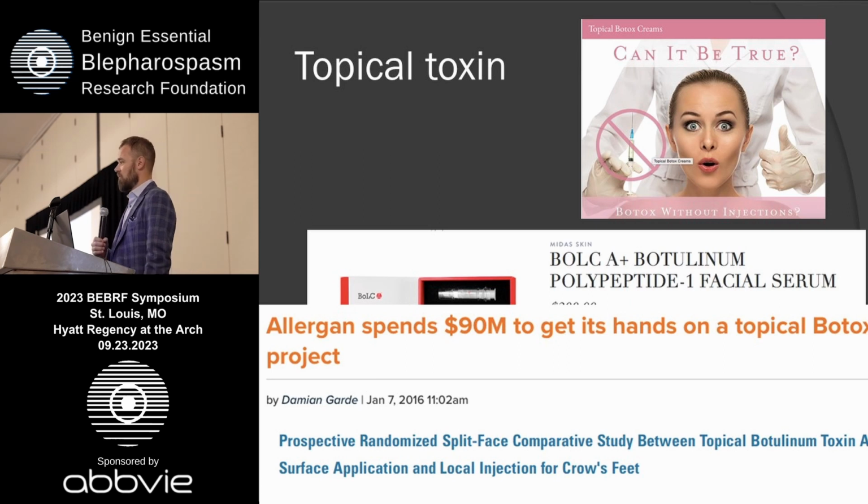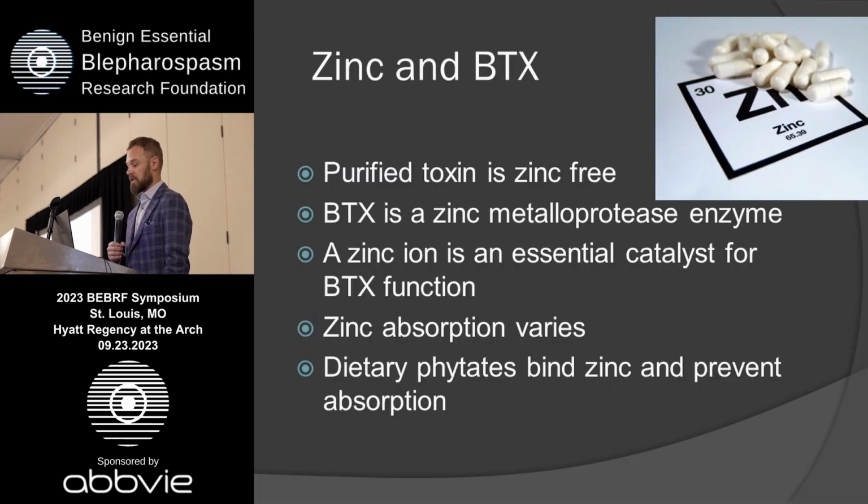All botulinum toxins are zinc-based proteins. This is a zinc metalloproteinase, or protease enzyme. If you are able to locally increase the amount of zinc in the area, the Botox probably has some benefit and some better longevity for the medication.